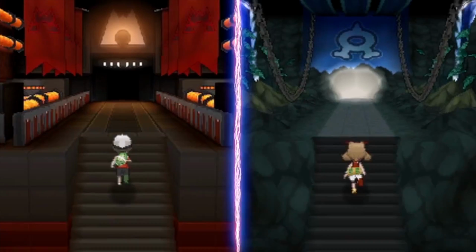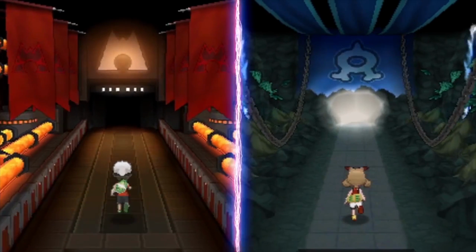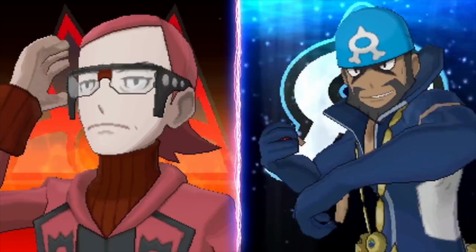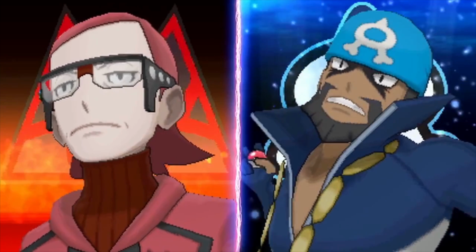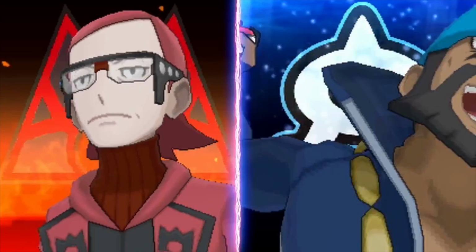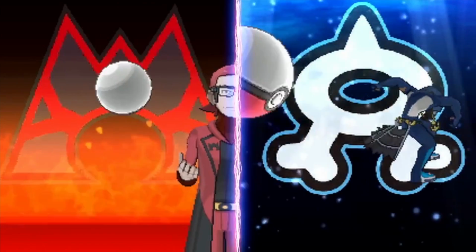Next we have the male and female protagonists running up the Magma and Aqua hideout. Archie and Maxie are tossing their Pokeballs, which looks pretty cool. Their new designs I think are pretty nice. Maxie didn't change too much apart from some new specs, but Archie changed quite significantly, with a darker skin tone and different face shape and clothes.